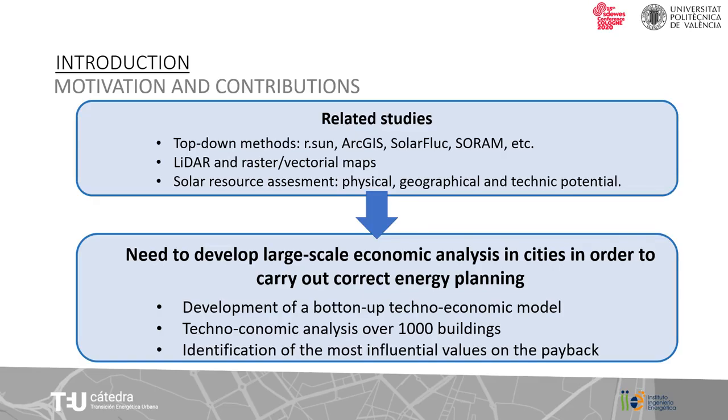These kinds of studies must be really helpful to energy planners, authorities and companies to identify quickly which districts and specific buildings are the most suitable in economic terms to install a PV facility. The aim of this study is to cover this gap, so here we provide a bottom-up techno-economic model which estimates for each building the profitability in energetic, economic and environmental terms.